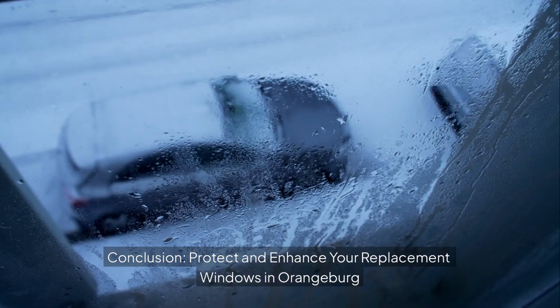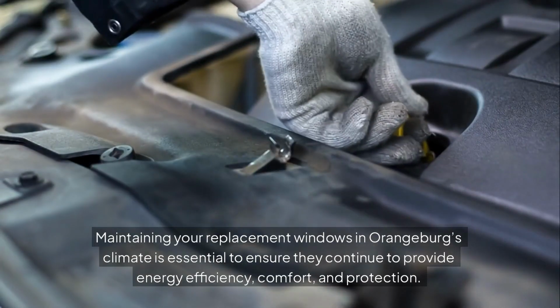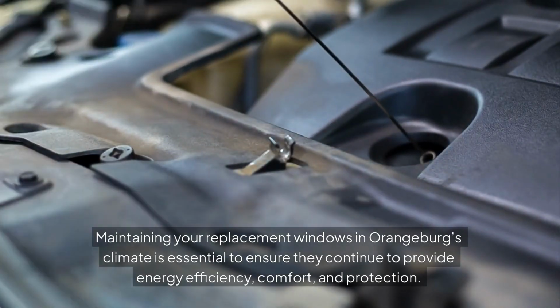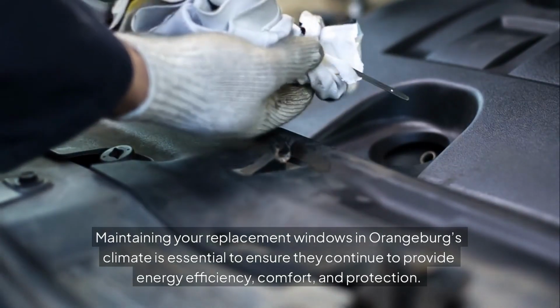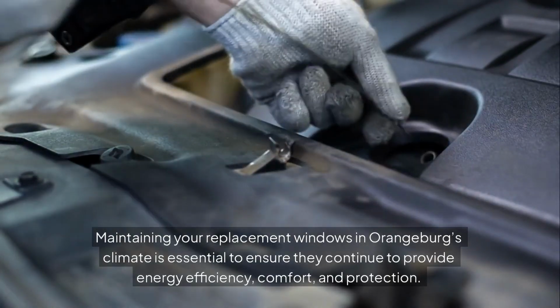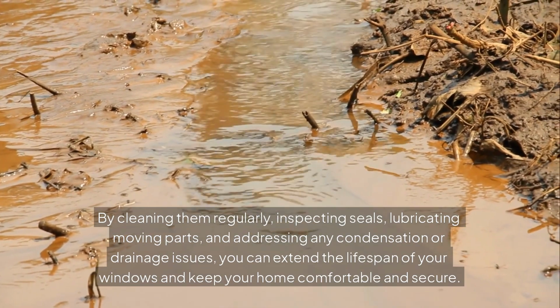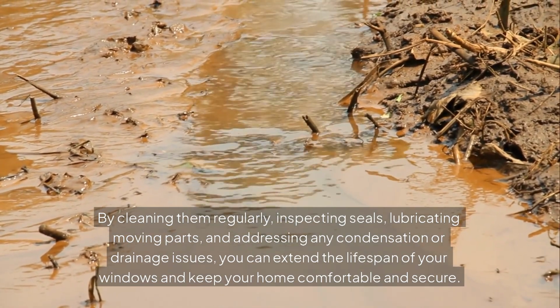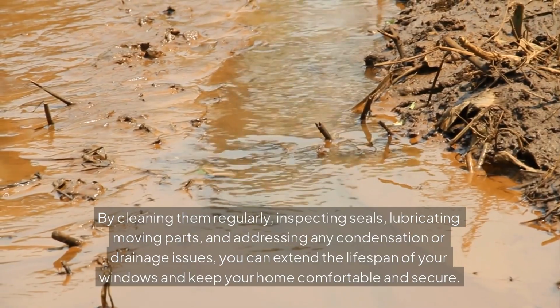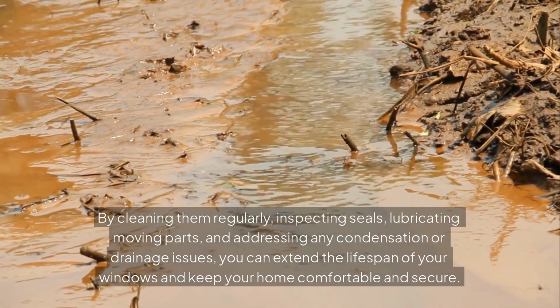Conclusion. Protect and enhance your replacement windows in Orangeburg. Maintaining your replacement windows in Orangeburg's climate is essential to ensure they continue to provide energy efficiency, comfort, and protection. By cleaning them regularly, inspecting seals, lubricating moving parts, and addressing any condensation or drainage issues, you can extend the lifespan of your windows and keep your home comfortable and secure.